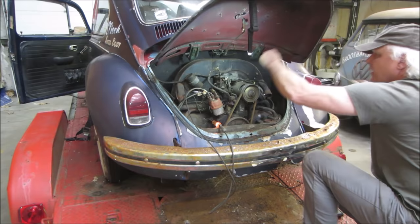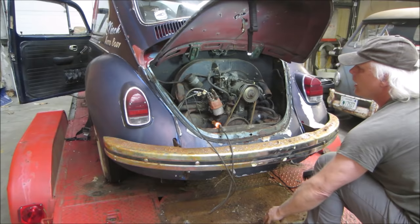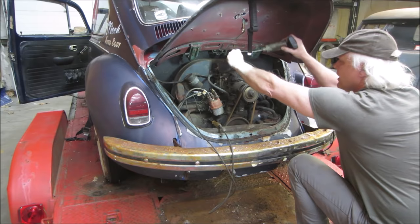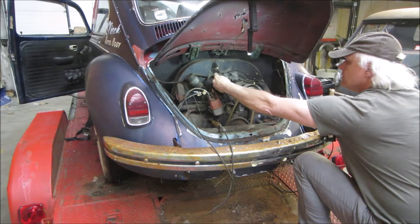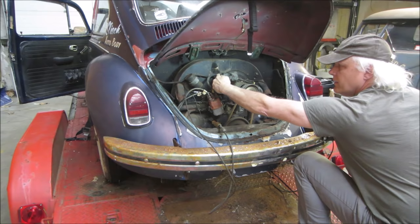Idle. That's good for the fireball. Just throw it everywhere. Whoops. Alright, we need air. Oil pressure got up. Oil pressure's good. One cylinder's popping back. You hear it.